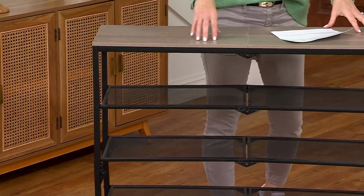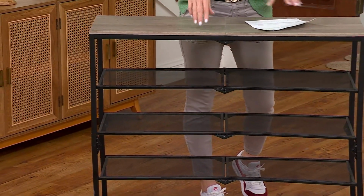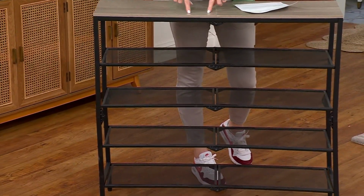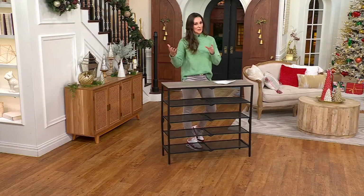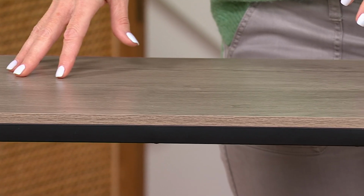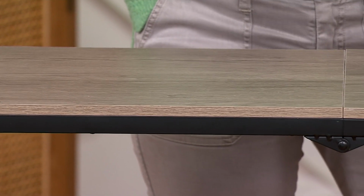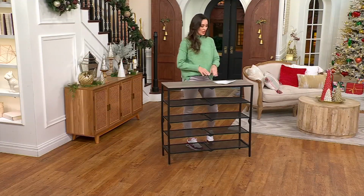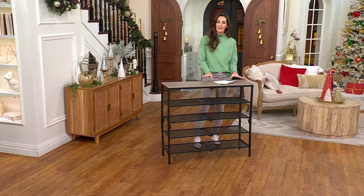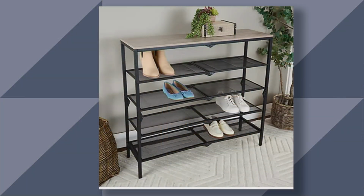So you are getting, again, that fiberboard top. It is a really good density, but it has that gray, almost white oak finish to it. It almost makes this more like a piece of furniture. So you could put a beautiful lamp on here. If you're going to put it in your closet, maybe you put like a beautiful bust here with some of your jewelry items on here. Make it really nice and fancy for yourself so that when you walk in your closet, you almost kind of feel like you're walking into a dressing room, just like you see right there in our photo.